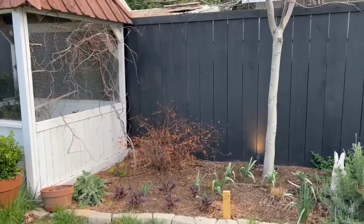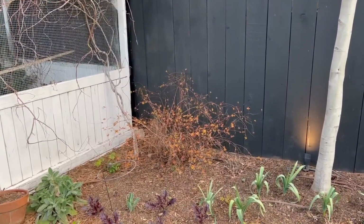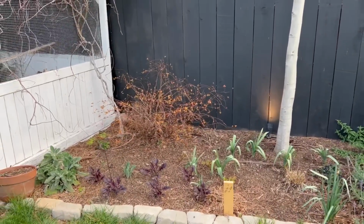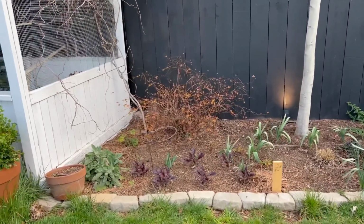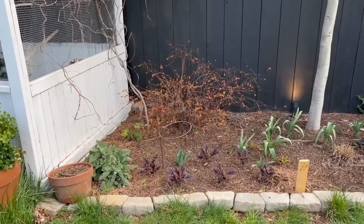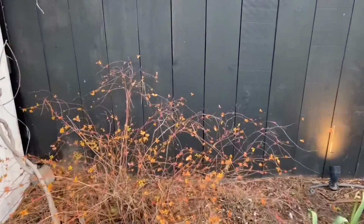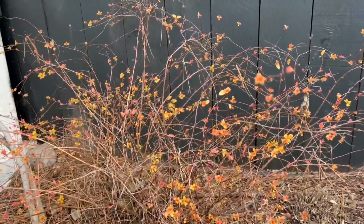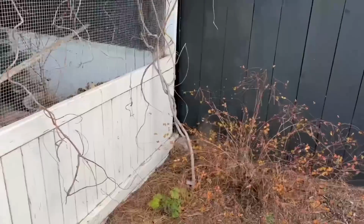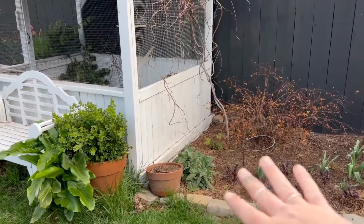And then right here, I have a spirea. It is huge. It's put on so much growth. This is called candy corn double play, or double play candy corn, or something like that. I've got a couple alliums, and then some purple lettuce that I picked up from the cottage gardens of Petaluma. And look at the color. It looks like it should be a fall plant, but this is its spring color. It's so pretty.